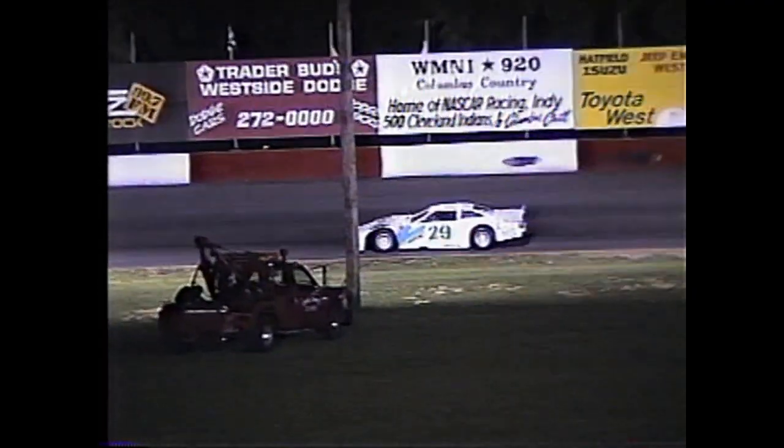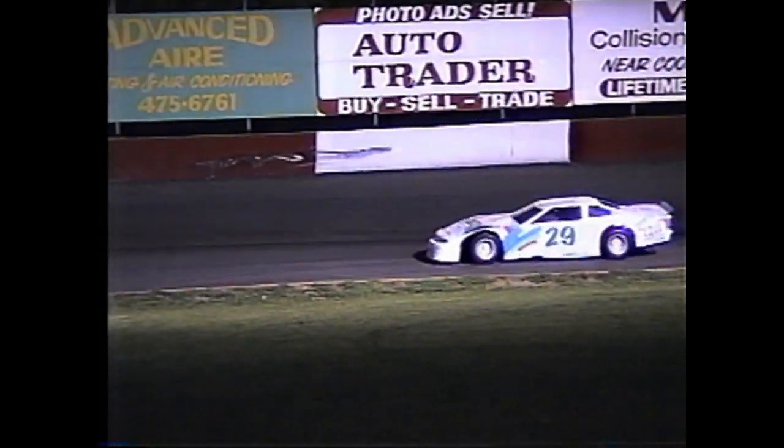TBS Motorsports Auto Trader Labor Day Championship. A NASCAR Winston race.